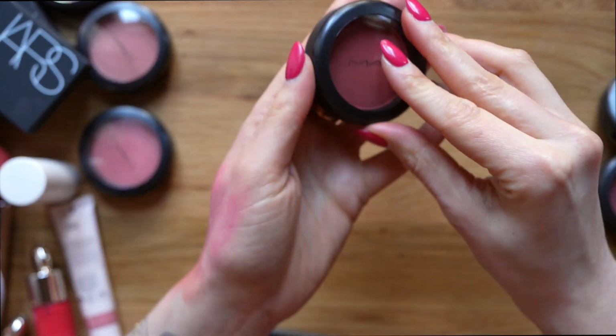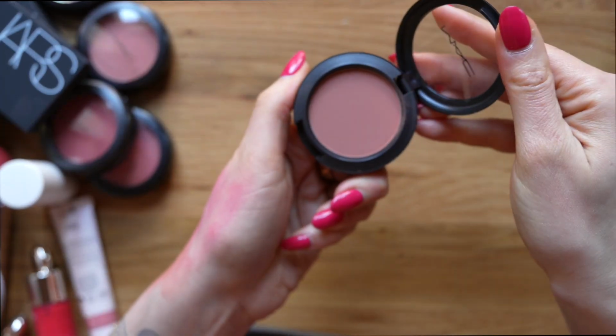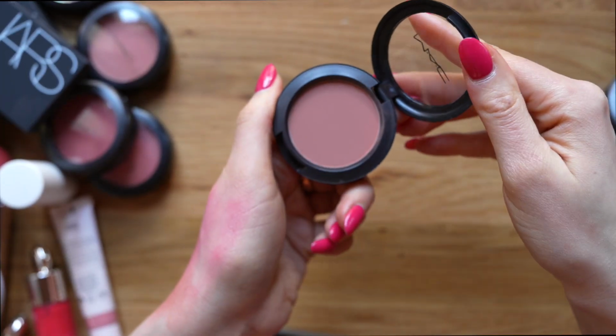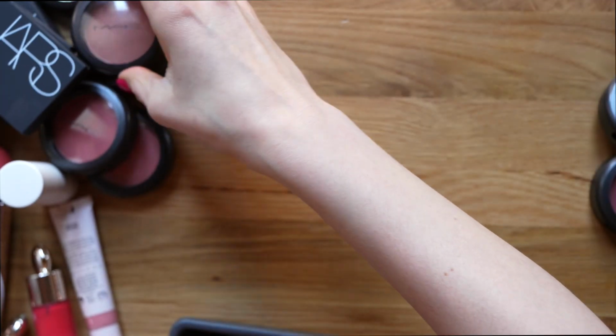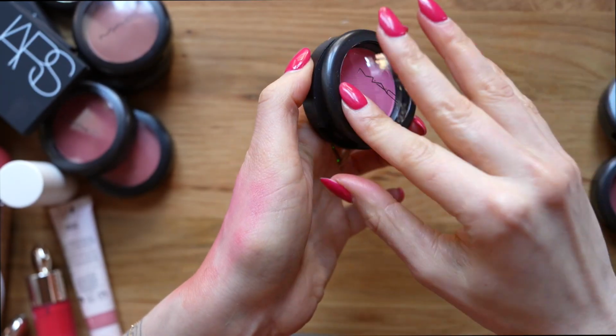This is so pretty. Burnt Pepper, never tried this one, definitely keeping it. Copper Tone, this is actually a gorgeous, gorgeous color. Really gives you that bronzy blush look. Pink Swoon, very cool tone pink. These types of colors look terrible on me, not keeping it.